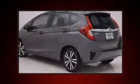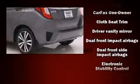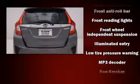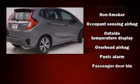Enjoy your favorite music via the stereo system, which includes a CD player with MP3 capability and 6 speakers enhancing the audio experience throughout the interior. Various mechanical systems are monitored by electronic stability control, keeping you on your intended path.